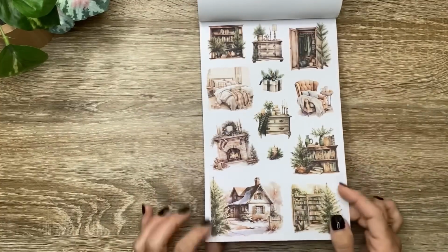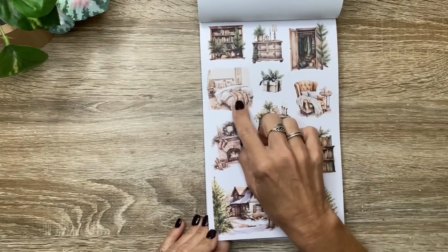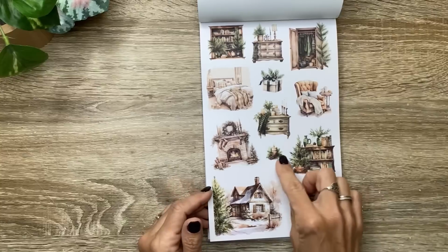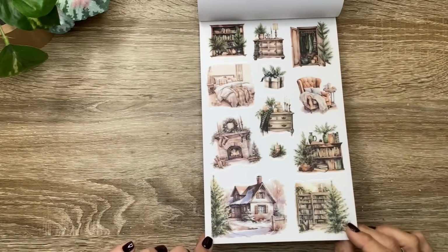Look at this. This is cozy with all your home items, like a cozy bed all made up. We've got some bookcases, a little coat closet with the trees. These are paper. There's even a little candle there and a cozy fireplace. And then we're going to have a page of that on clear.